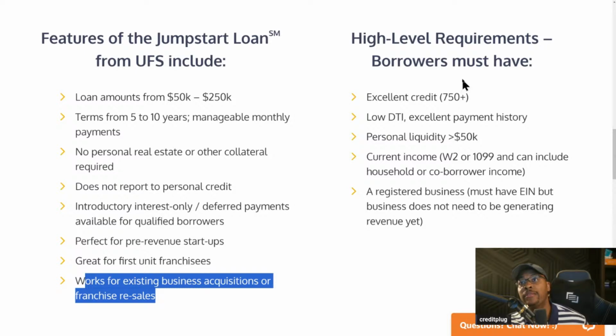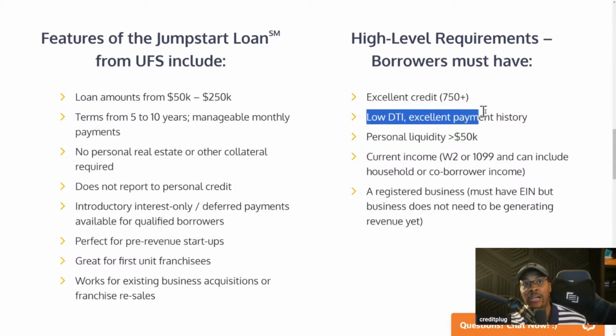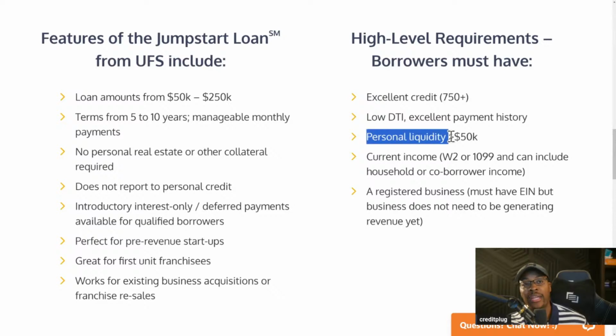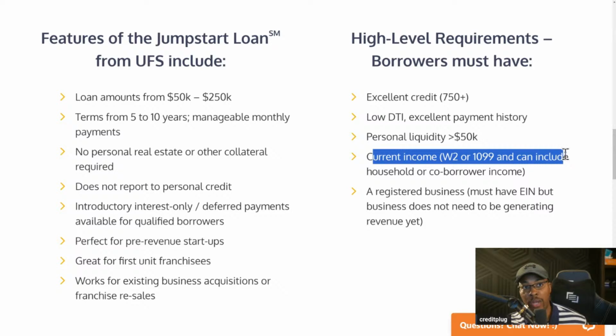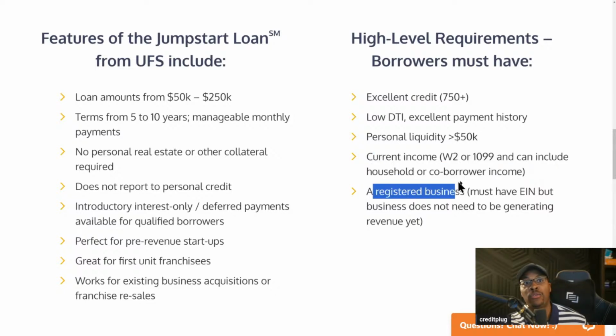Now, in terms of the requirements for the Jumpstart loan, you need to have excellent credit, right? 750 is the minimum credit score. They're going to do a soft pull on your Experian if you decide to do a pre-qualification, just to make sure you fit that requirement. Low debt-to-income, excellent payment history, personal liquidity greater than 50K. Current income, so W-2 or 1099, and this can include household or co-borrower income. So you can use household income to qualify. If there's more than one income in the household, you could use that as part of the application. And it must be a registered business, but it doesn't have to be generating any revenue.